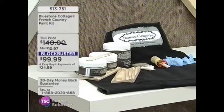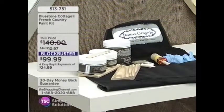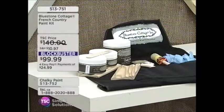$99.99 is the price for the Bluestone French Country paint kit. This is a soap and water cleanup, low VOCs, and we have it today as a blockbuster value. So it's just over $40 savings for you.